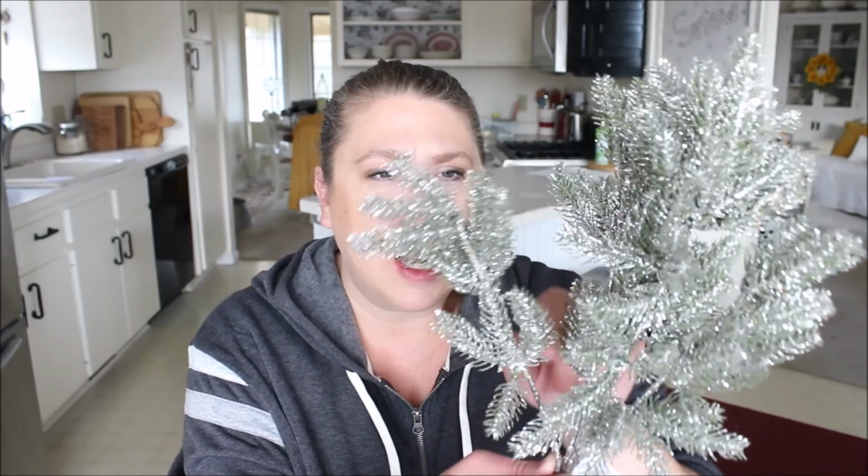So then the next one I picked up, I was a little bit more crazy. This one is covered in glitter, but I thought it was so cool. It looks like this, and it was originally $12. The reason I picked this one up is for the same thing, to just cut it up and use it in little sprigs of it.